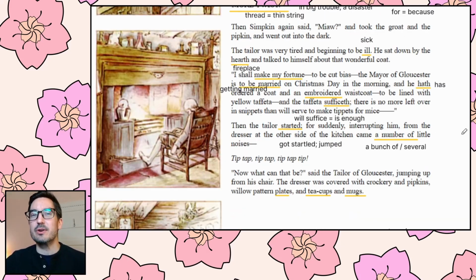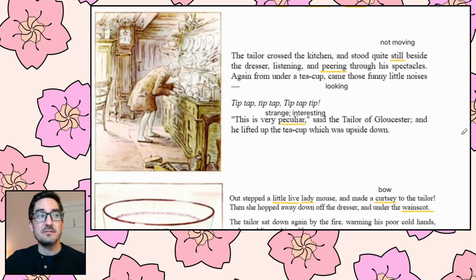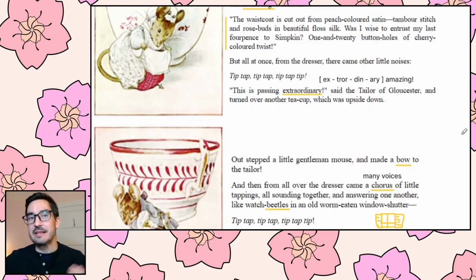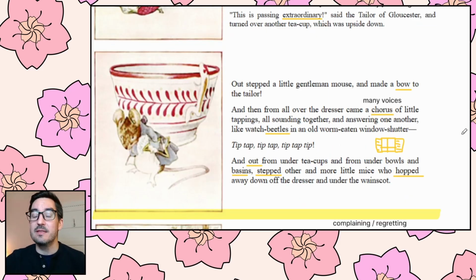And he asks his cat to go shopping for him. But he was really tired and fell asleep. And then he realized when the cat went out shopping, he found that there were mice hidden in some of his teacups. How did they get there? Well, maybe the cat trapped the mice in the teacups. And so the old man lets these mice free. The mice get out and they bow to him. Say, "Oh, thank you, tailor," because he set them free.